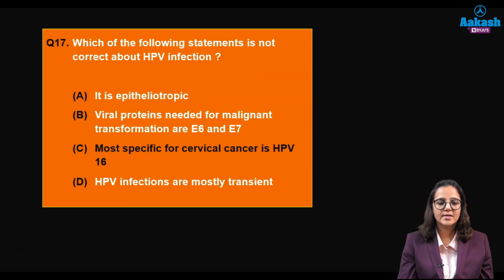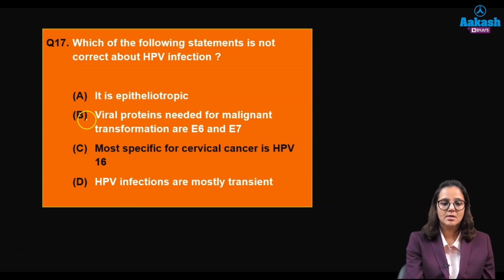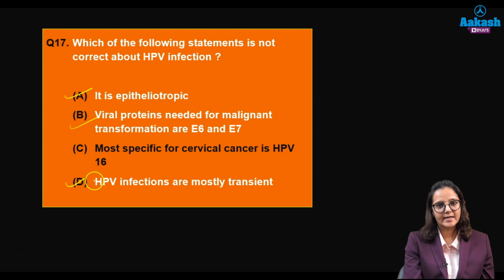Alright. Which of the following is not correct about HPV infection? It is epitheliotropic. It affects the epithelium. Yes, it affects the cervical epithelium. Viral proteins for malignant transformation are E6 and E7. Yes, they are mostly latent and they can get activated later on. They tend to resolve also by 1 to 2 years. Most specific for cervical cancer is HPV 16? No, it is HPV 18.